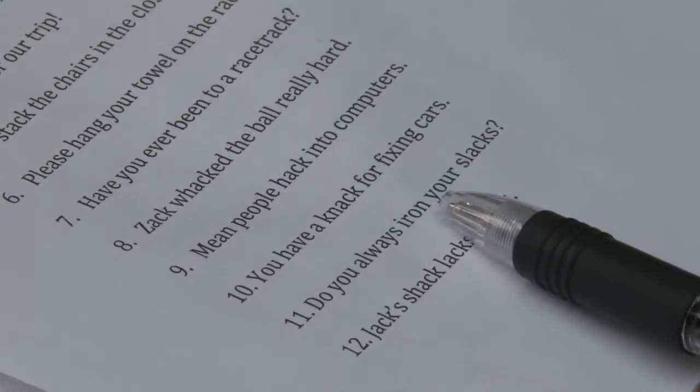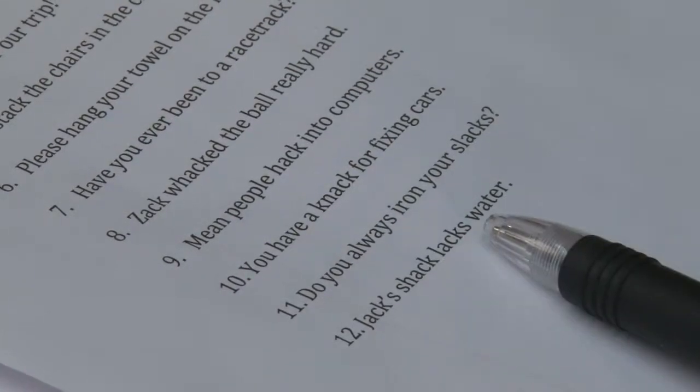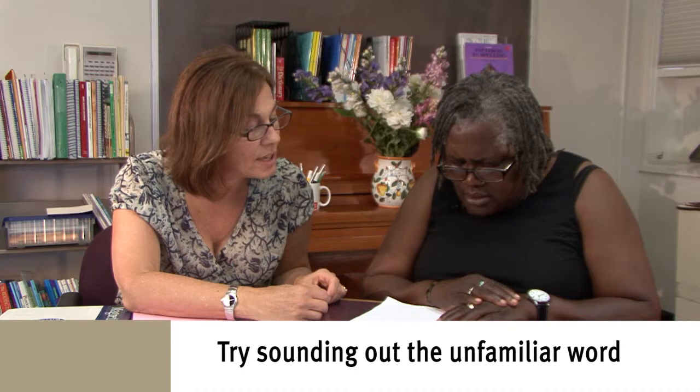Do you always iron your slacks? Jack's snacks lacks water. Okay. Did that make sense? I don't know. Okay. Let's take this word again and try and sound it out. First two letters are what sound? Shack. Jack's shack lacks water. Yeah, it's a tongue twister. So he has some kind of a little shed or shack, maybe up in the mountains, and it doesn't have running water. Okay. That was cute.